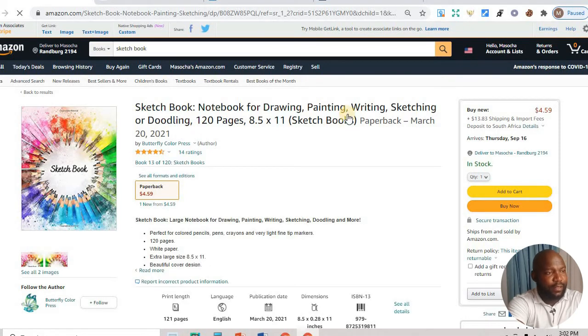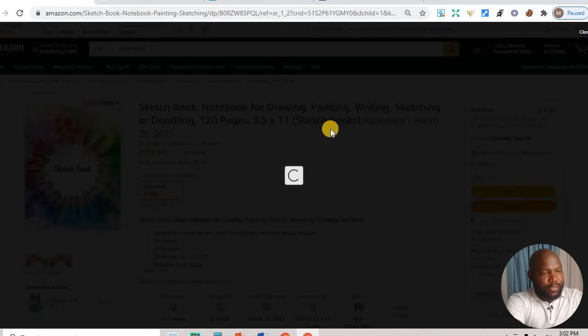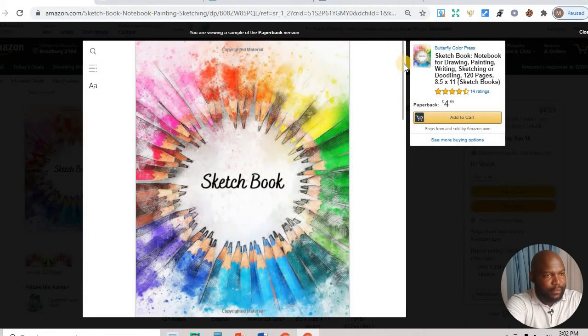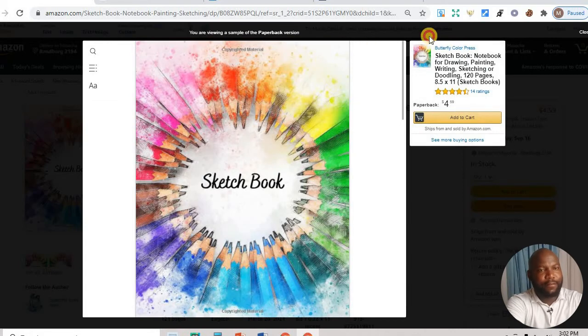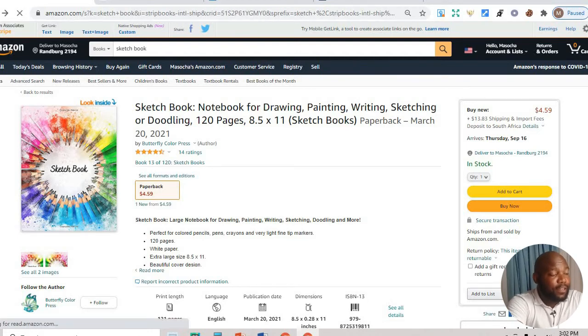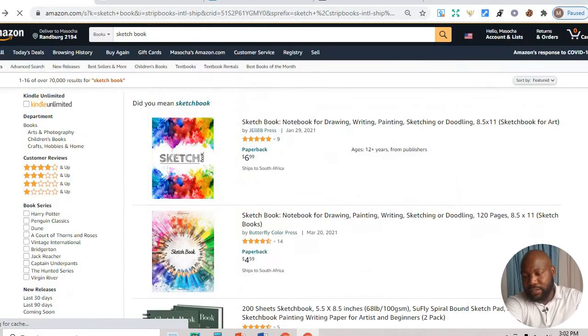Let's look at this one here. This one is priced at $4.59. Let's wait for the look inside. Okay, there it is. I'm gonna take a look inside. Nicely designed cover. I like this cover. "This sketchbook belongs to," very clean. Looks like we can't see the interior of sketchbooks, but I'll make a video on how to create a sketchbook using Canva or PowerPoint. Anyway, this is niche number 5.